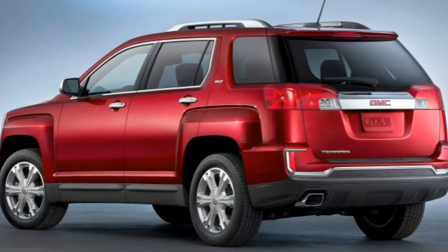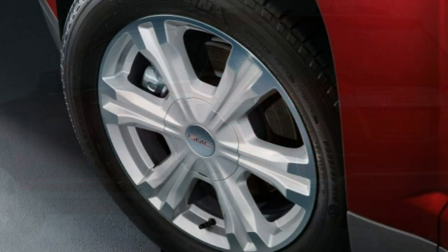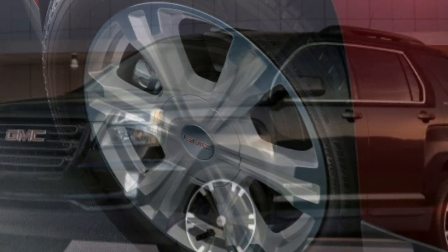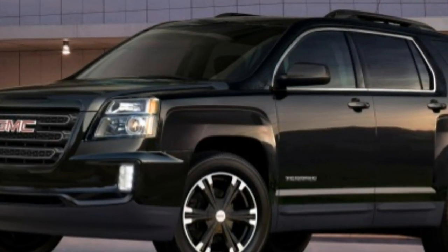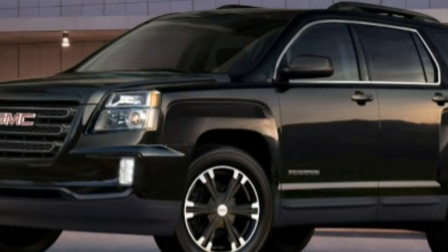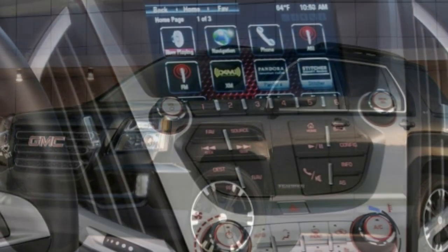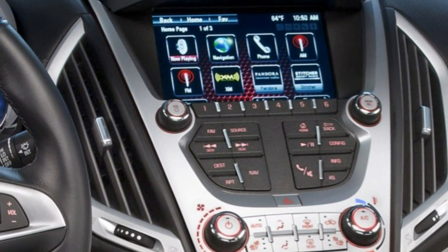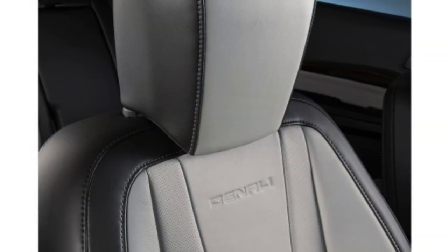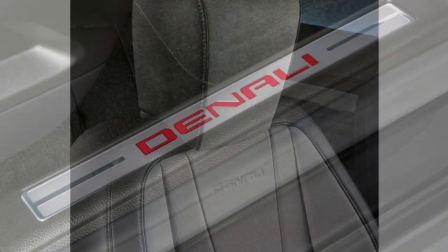The comfort-tuned suspension soaks up road imperfections, and extensive sound deadening measures make this affordable crossover unusually quiet on the highway. The cushier suspension in the Denali version makes the ride even more agreeable. There's a price to be paid for the soft ride, however, as the Terrain is out of its element when the road starts to bend. If you want a more engaging driving experience, the Mazda CX-5 would certainly suit you better.